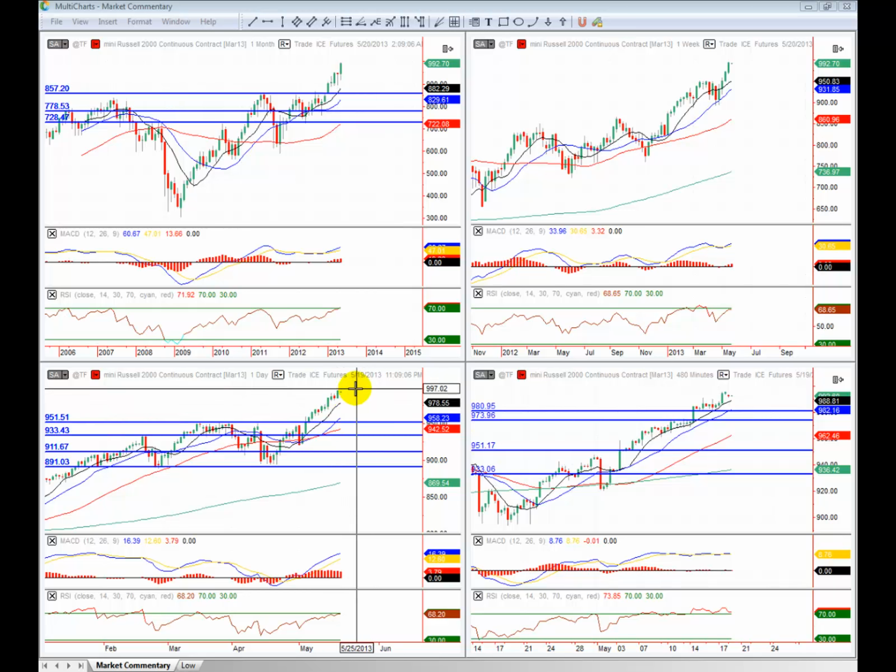But then again, it'll probably happen on some bad news if we get that. But then again, it'll be a pullback right back into the buy zone on the daily chart, and then right up against a solid level of support where we could anticipate a lot of buy orders accumulating right there, and then looking to take it at least back up to the high there of 996.